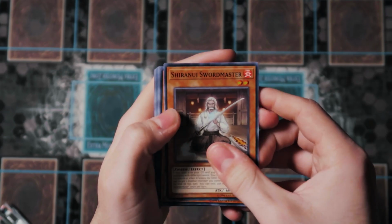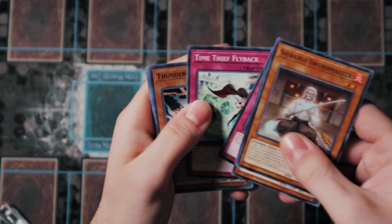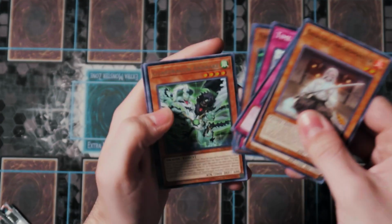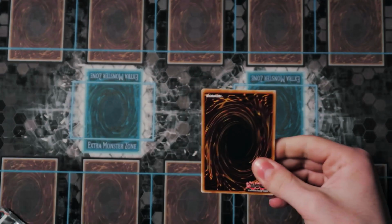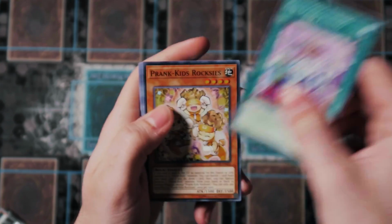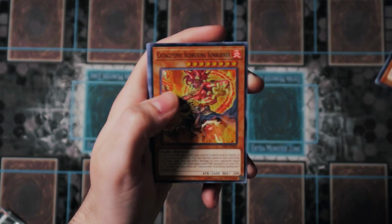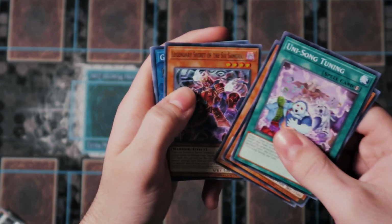First one here. Shiranui Swordmaster, Time Thief Bezel Shift, Orchestrated Release, Time Thief Flyback, Thunderclap Monk, Guard Dragon Andrake, and some commons. Next to last pack here. Unisong Tuning, Prank Kids Roxy's, Cataclysmic Scorching Sunburner, Legendary Secret of the Six Samurai.